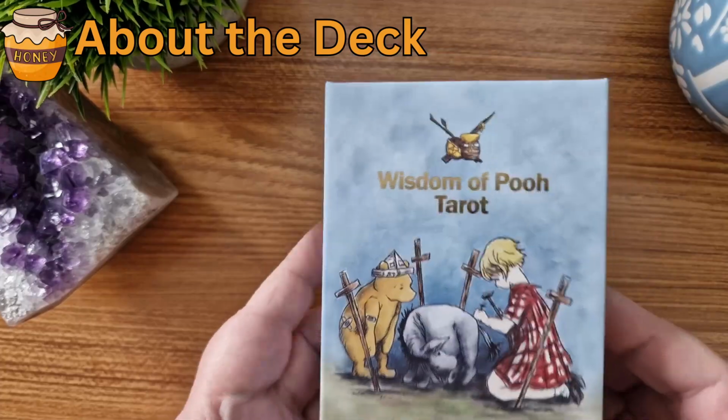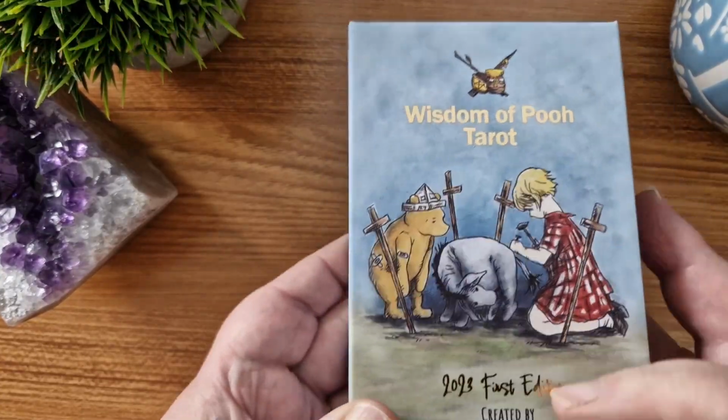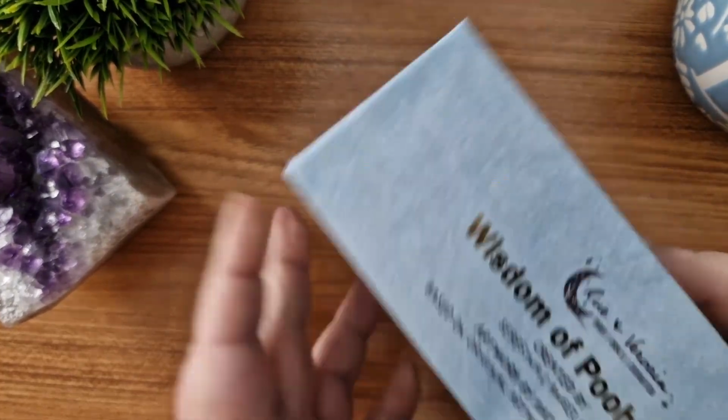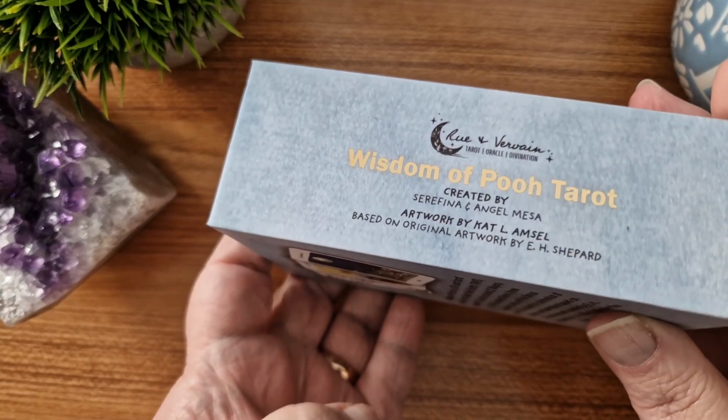So this is the box that it came in. It's quite a soft box. It's got this lovely gold foil accents here. Those are the sides. And of course this is by Ruin Vervain.